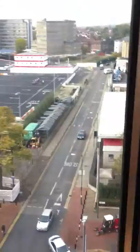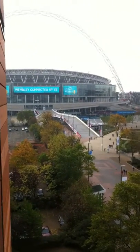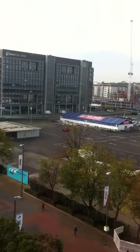Ooh. And the view from our room. And you can see Wembley Stadium. So there you go. We've got a really nice view. So that's our room.